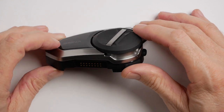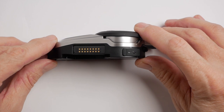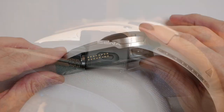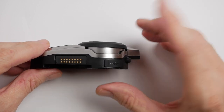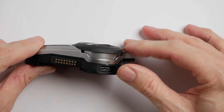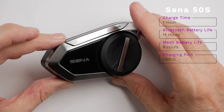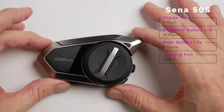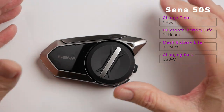And then if we look at the bottom of the unit, you'll notice the contacts. This is where it mates up with the cradle that you mount to your helmet. So this is where all your power and connection to the microphones and speakers come in. One thing I do like that they've added to the 50R and the 50S is this USB-C style charging port. This allows the unit to charge very rapidly. You can get a full charge in about 1 hour. And it gives you up to 14 hours of life depending on which intercom system you're using, either Bluetooth or the Mesh 2.0.